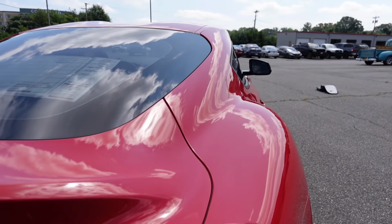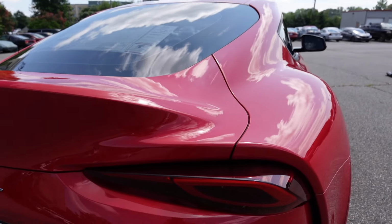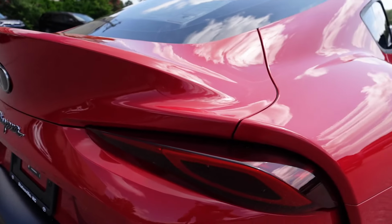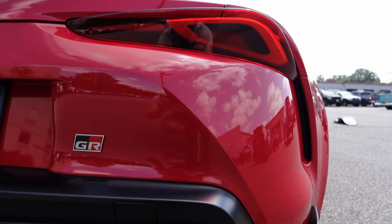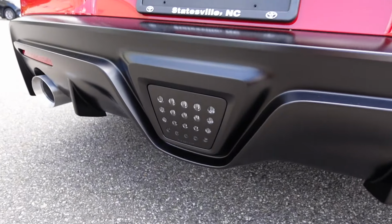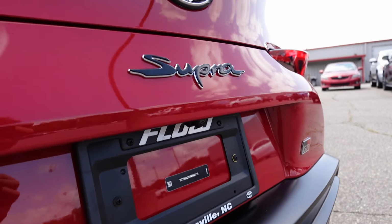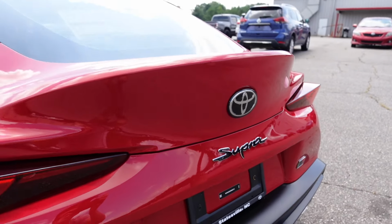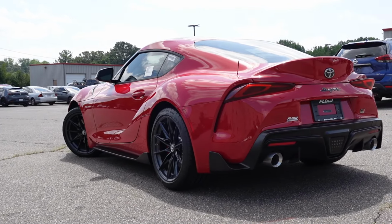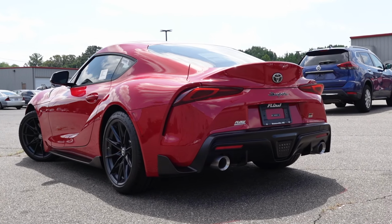I love all the curvature to it, and that even integrates really well into the duckbill spoiler, all integrated into the trunk's design. Got a nice set of LED taillights, massive rear diffuser with your dual exhaust tips. Reverse light is right in the center. You can see the backup camera, the Supra and Toyota logo, and it really comes together to be a great looking sports car, and these cars are aging really well and they have a fantastic look in back.